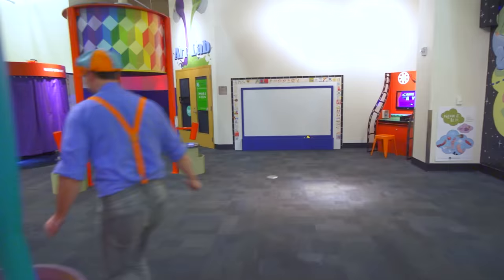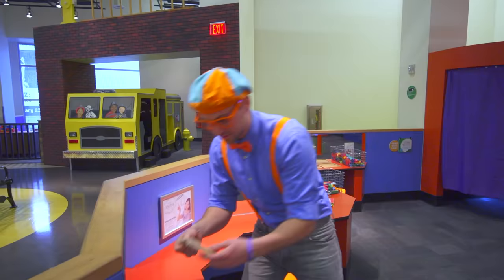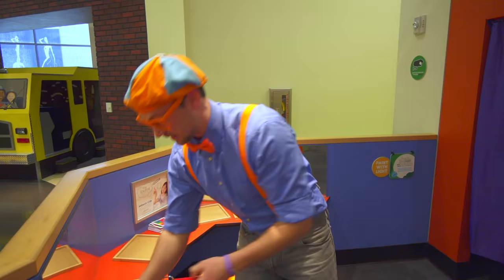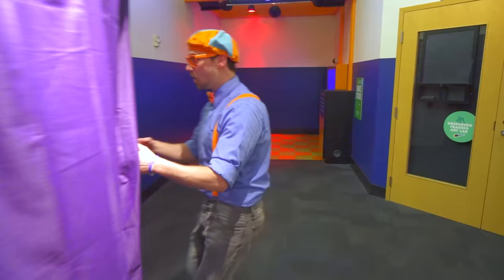Ooh, really cool blocks. And they're rectangle. Ooh, more colorful blocks, like green ones, and a pink one, and a red one. What's over here? Whoa, it's really dark in here. Come inside.